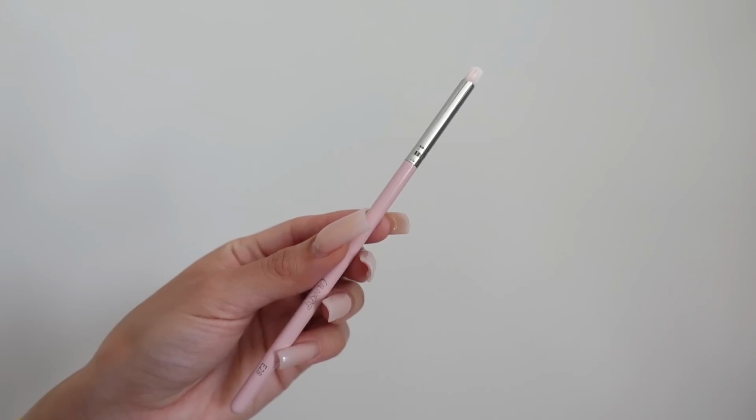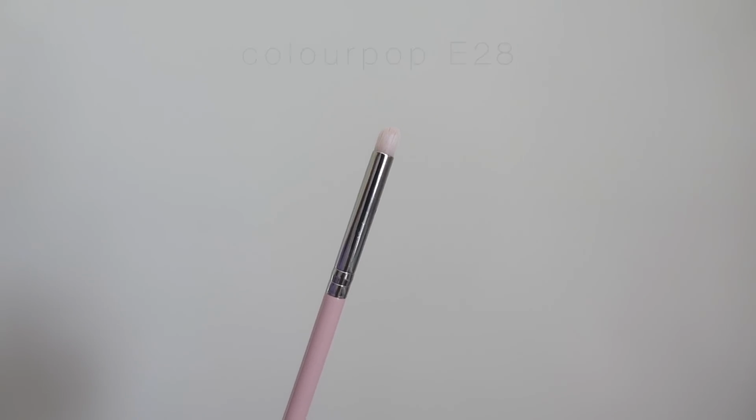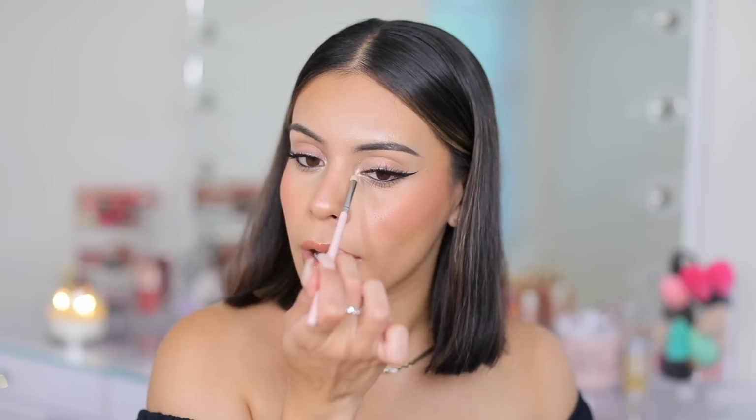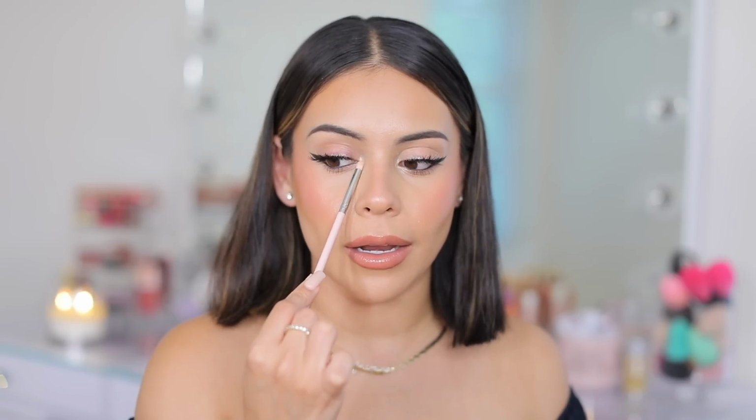And then I have the E28 brush. This brush I love for applying a color right in the inner corner of my eyes or even on your brow bone. It's so small, but it's the perfect size, especially if you're like me and you love a really bright inner corner highlight. This is the perfect brush. It fits right in here and I love it.